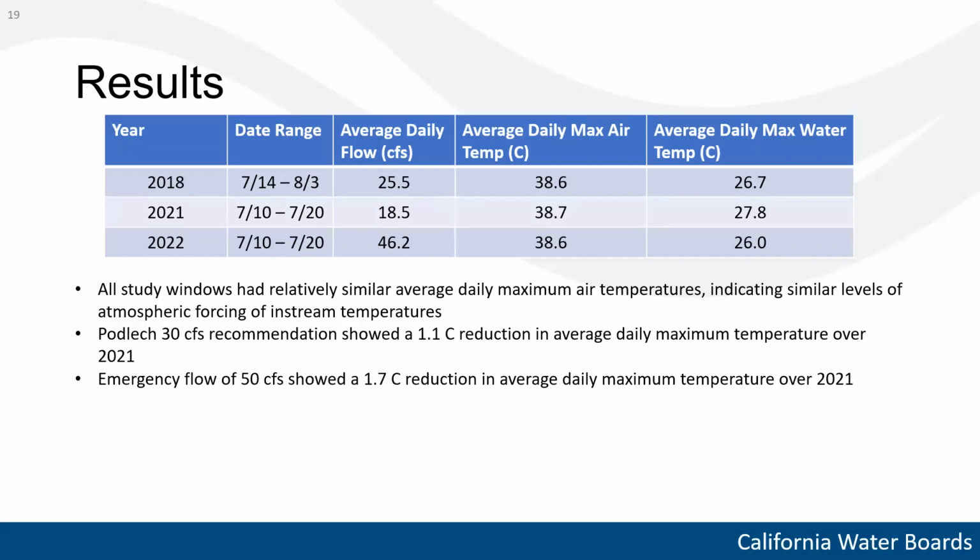Looking at 2021, July 10th to July 20th, average daily flow was about 18.5 CFS. Daily maximum air temperature was just 0.1 C off of the 2018 daily maximum air temperature, so 38.7. And you can see the water temperature there is a little hotter, 27.8 on average.